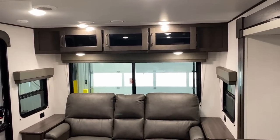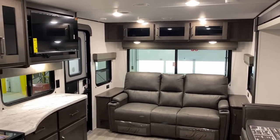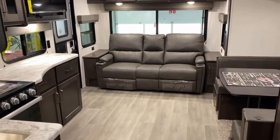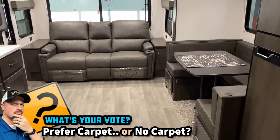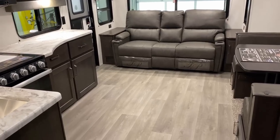What do you think about the general decor? And carpet in the slide, you know? Carpet in the slide can be kind of nice because it keeps your toes a little bit warm, but a lot of times it's like this where it's located in the dinette, which is probably the number one area for spills and food droppages, and probably the place you don't want carpet the most. But everybody's got a different opinion. No wrong answers. Leave me a note. Let me know.